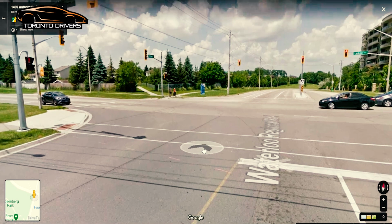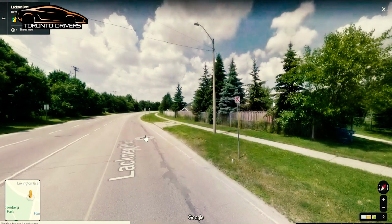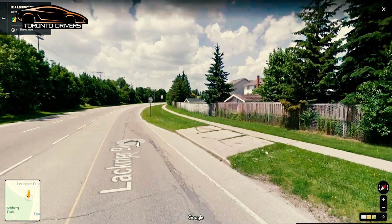A lot of people don't look at the lane they want to turn in, and accidentally they turn into the oncoming traffic. So you don't want to do that. One or two of my students have done that. You don't want to make that mistake. So here you go wide and make that left turn here. Now let's look at the speed sign here.